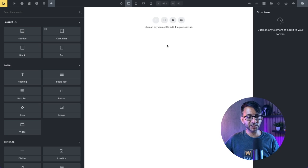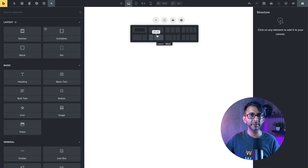Now we're back in the page. Now you do have the option where you can start with a section and you'll get one container within. You can also have a pre-built layout, which you can refine and do what you want with, where you'll get a container and columns within it. You can see the layout there. By the way, the columns are actually blocks. So you'll get used to this terminology in a moment.